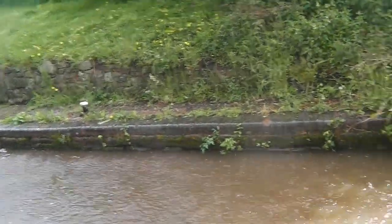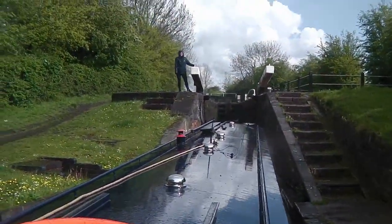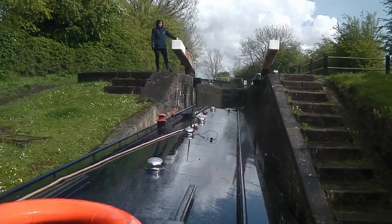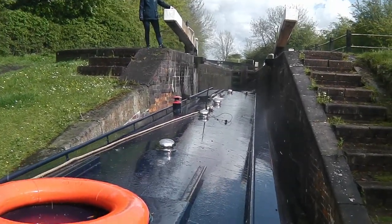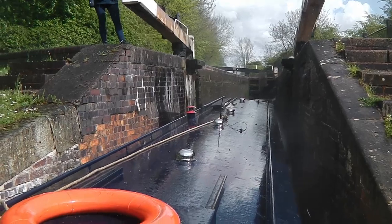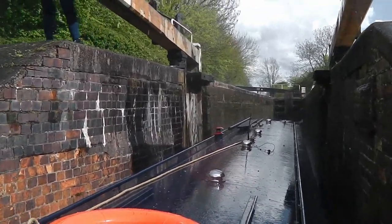Typical English weather. Lovely and rainy. Just going into a lock here, so the lock's been emptied by my lovely first mate up there. Best thing with locks is take your time. Sorry, I'm trying to drive and keep out the rain at the same time. Best thing to do is just be careful with your boat, as you don't try to bang it in there too much. Take it nice and easy, take it nice and slowly.